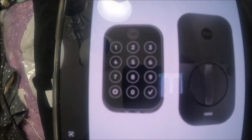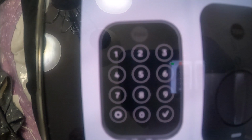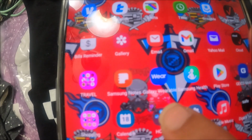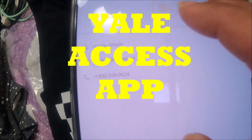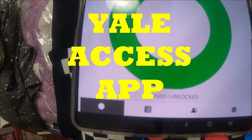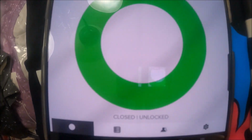There's a code already programmed to your lock. So once you close your door and lock it, it's locked. I had a problem. I couldn't find that code. I didn't know what the code was. Technical support didn't know what the code was either. So this is how I figured that out. I'm going to close this and show you the app. I'm in the app. That's the front door, whatever, okay?